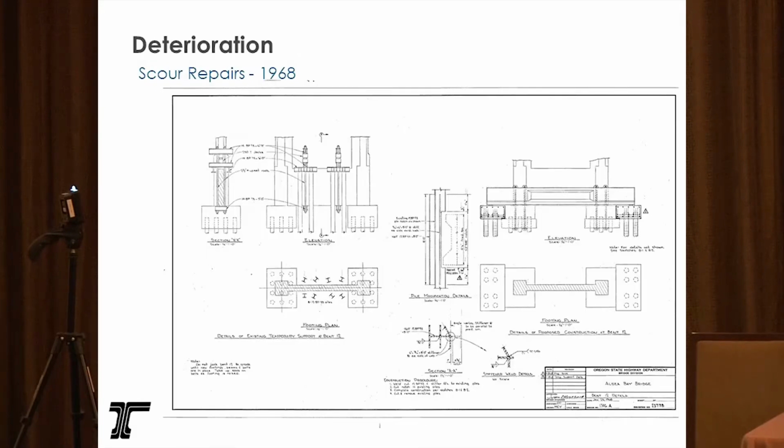1968, they probably didn't do that work because they had a bigger problem to solve. They had a scour problem. At some point, those hemlock piles had gotten exposed and rotted out to the point where one of the piers had actually settled more than a foot. So they came in and installed this retrofit on, I think, roughly 18 of the different piers.